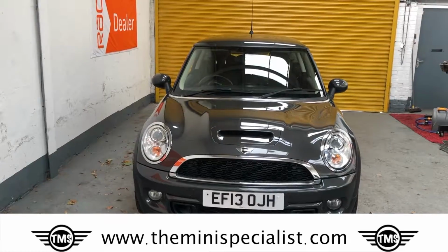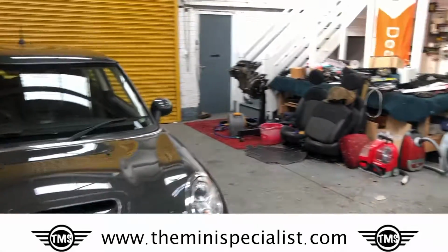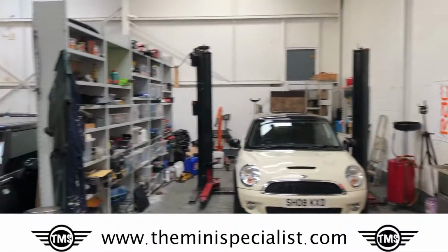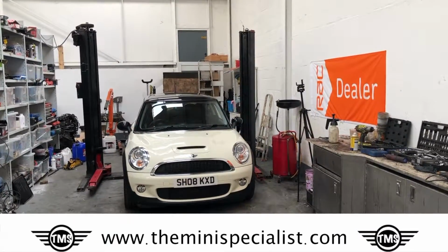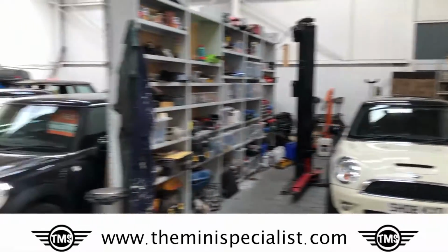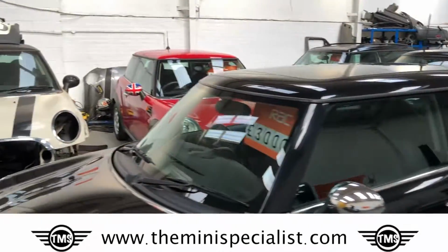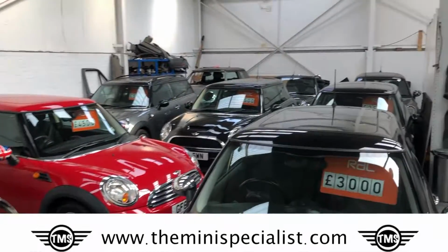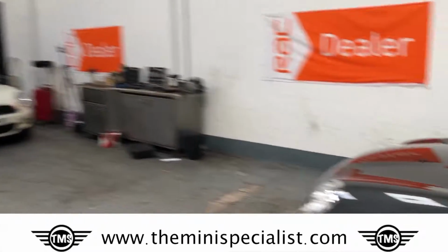Before we get into this, let me tell you what I do here. I am a Mini Specialist, and as you can see, what I do is minis. So that one's sold, but that is my service area, so I do service and repair minis. These are all for sale. That one's having the engine rebuilt, so that's the engine to go in there, and everything else is for sale or being prepped.